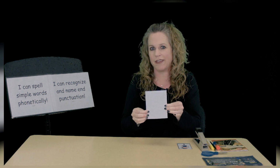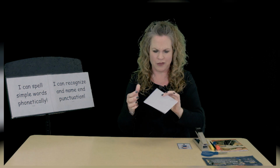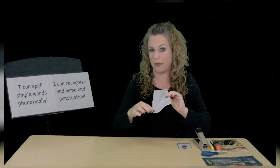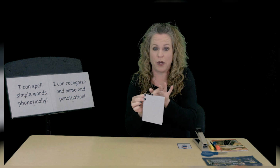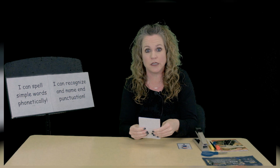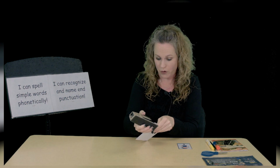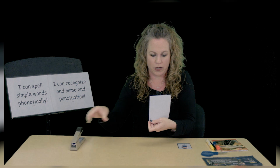If you fold it in half again, you'll notice that the folded part would be here, but the open part would be here. Sometimes if I put that on the top, I almost rip this part. So I would keep my book so that the folded part is at the top. You want to decide what's going to be your front and what's going to be your back. If you have a stapler at home, you can staple the edges, but you certainly don't have to. I like to staple so that my book doesn't come apart.